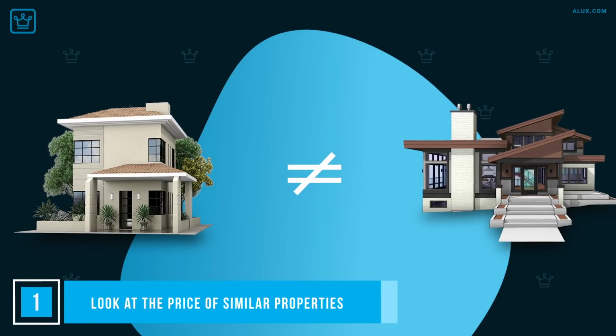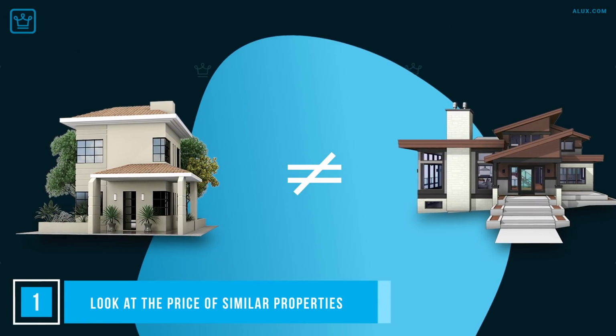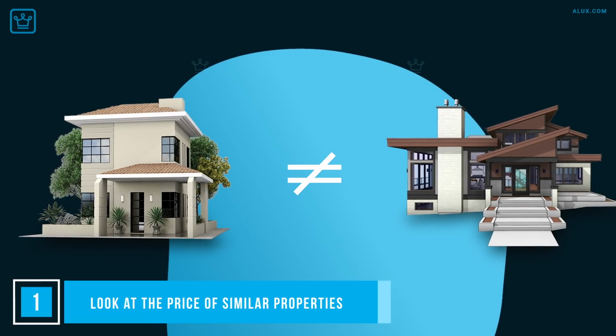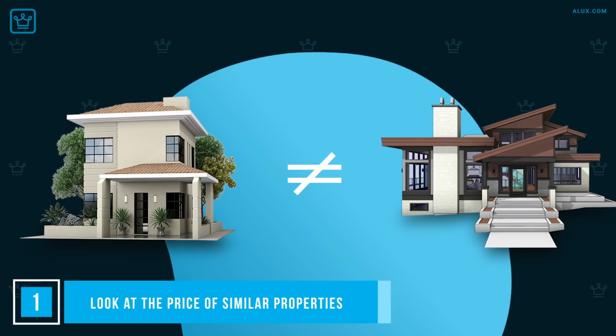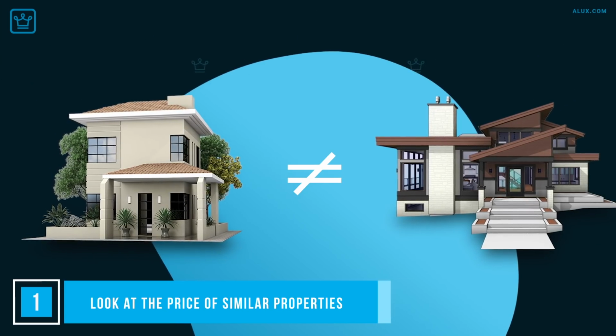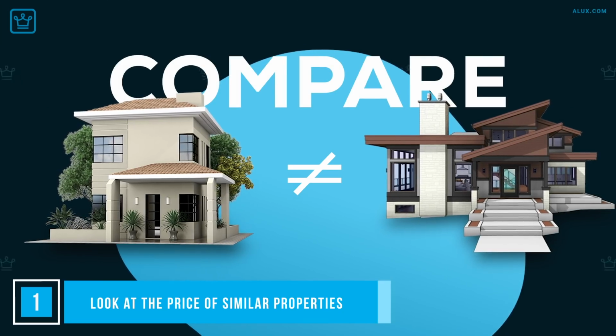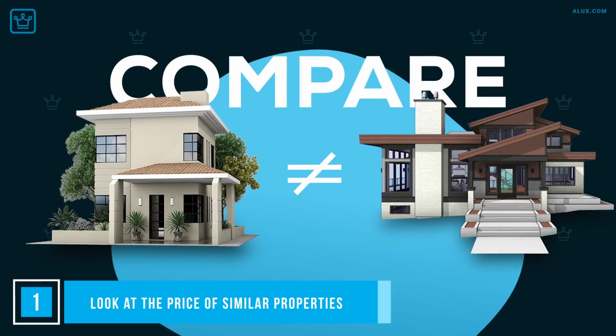Number 1. Look at the price of similar properties. Yep, you might have thought valuing property was going to be as complicated as rocket science. Well, the most common approach is really simple, and it's something you already do when you're buying anything from electronics to groceries. You compare what you want to buy or sell with similar products on the market.